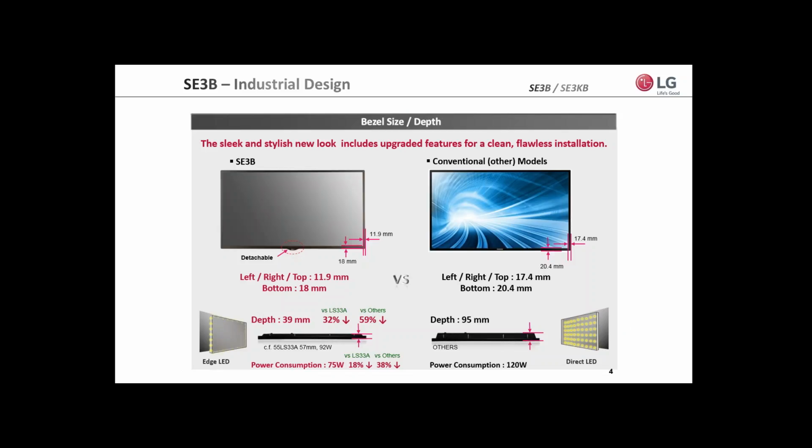All right, so the other thing that you'll see here is that we continue to keep our bezel sizes down, and that's what those red arrows are telling you there.